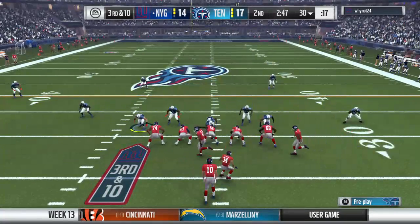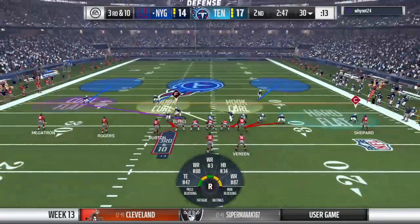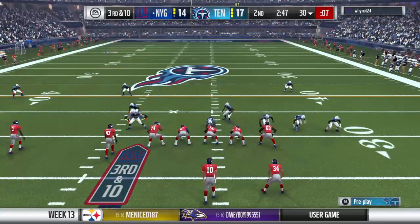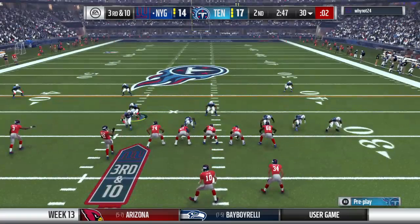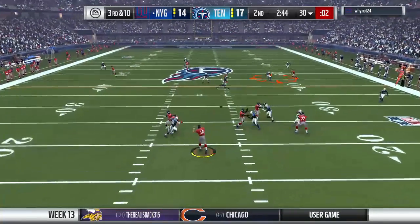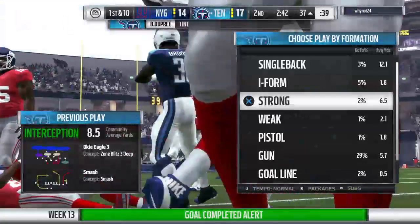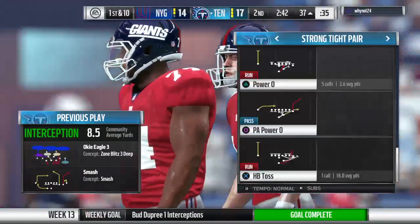A dime look defensively here for the Titans on third. Throwing on third down, Stafford. And my goodness, another interception. Picked off by Bud Dupree. And his guys are going to get the football at the 37-yard line.